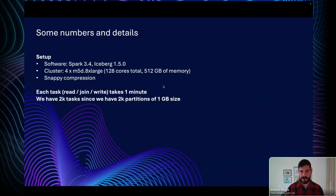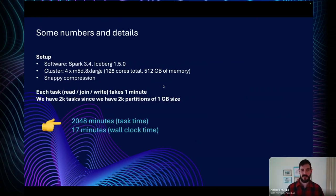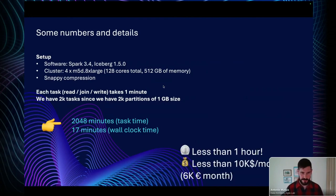We have 2,000 tasks since we have 2,000 partitions of 1 gigabyte size, 2 terabytes as before. And therefore we run for 2,000 minutes, which is the task time. But since we have 120 cores running, we go down to 17 minutes as wall clock time. So we are definitely less than 1 hour and definitely less than 10,000 euros or dollars a month. Because we are able with this setup to go down to as low as 6,000 euros a month.